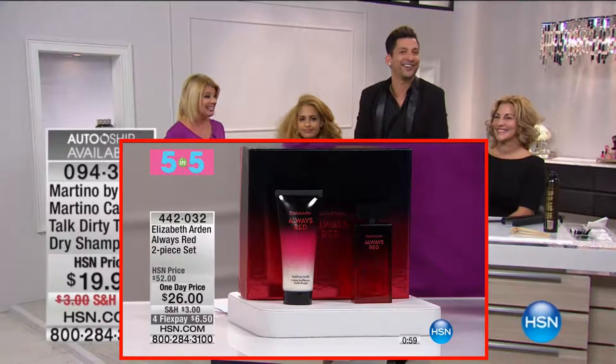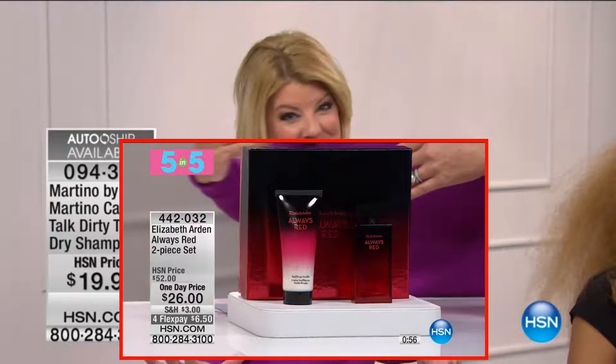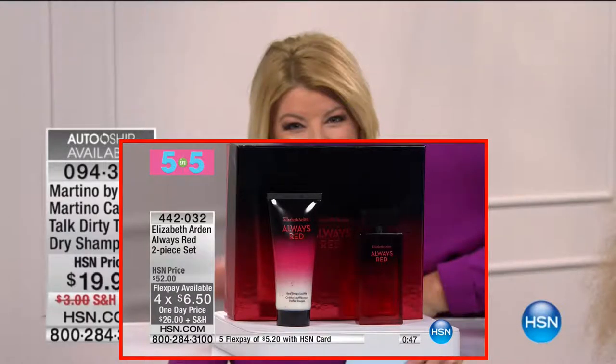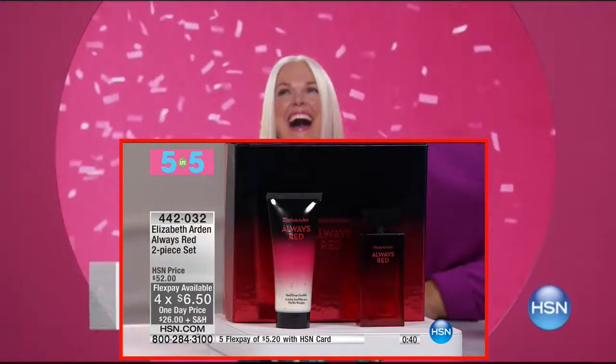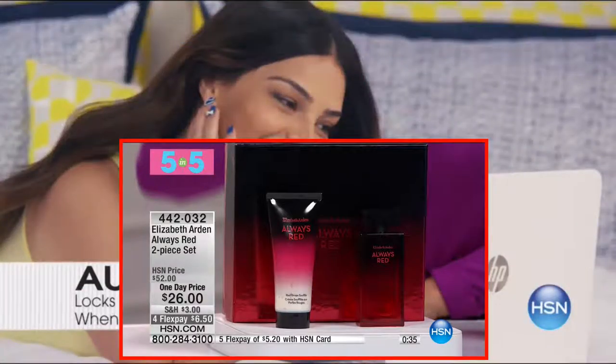This is really fun because we do 5 and 5s in fashions and in jewelry. This is the first time I've ever done a 5 and 5 in a beauty show with some of our number one top brands, such as Elizabeth Arden. We have our two-piece set, your full-size 3.3 ounce of the Always Red Body Soufflé, and then you're going to receive the 1.7 ounce of the Always Red Eau de Toilette. And take a look at the special one-day price.